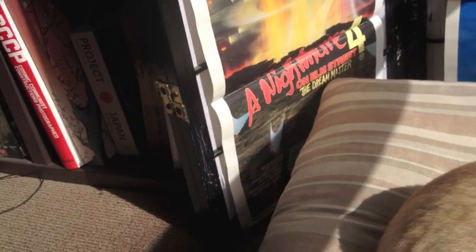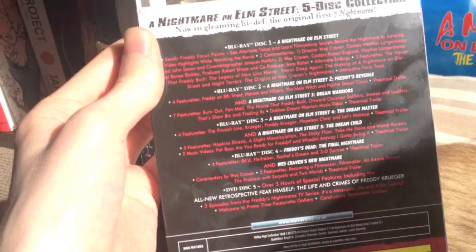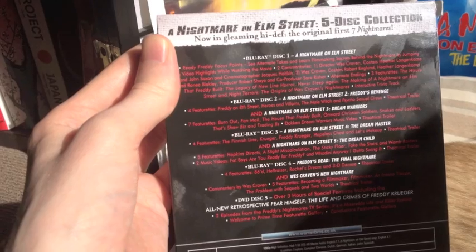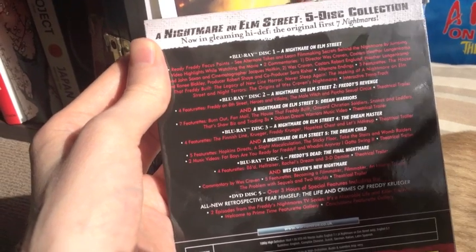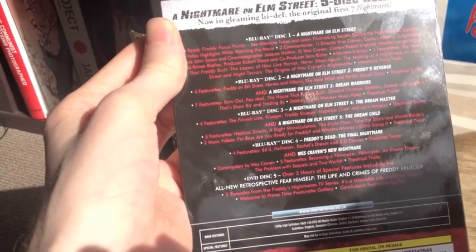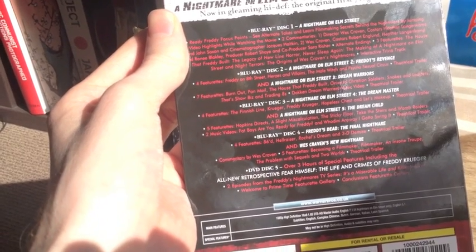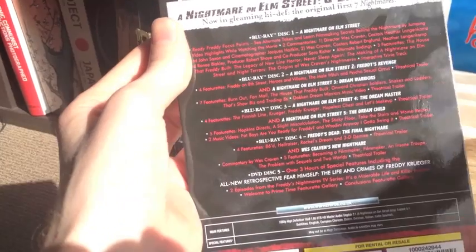On the back here it tells you what's on each disc. It's spread out over 5 discs, with Nightmare on Elm Street, the original film, taking up the first disc with a lot of special features for that particular movie. The next 6 films are spread out over 3 discs, 2 films per disc, and then the 5th disc is over 3 hours of special features, including an all-new retrospective, Fear Himself: The Life and Crimes of Freddy Krueger, 2 episodes of Freddy's Nightmares TV series, and a few other featurettes.